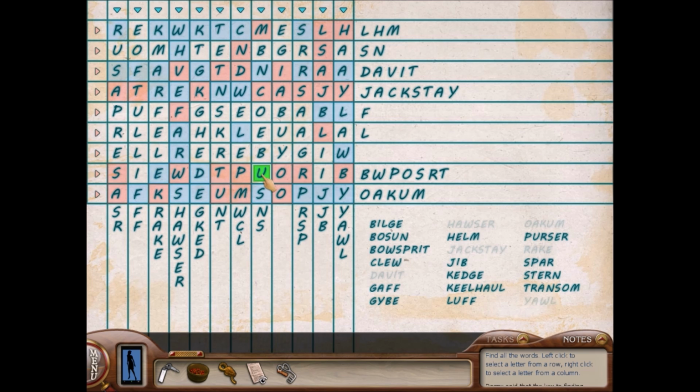So these must be up and down letters. Rake. Ooh, rake, guys. We already finished this word. That's one of the words, rake. Okay, so that column's all finished. And this has two F's in it, so that's either gaff or luff. It can't be luff because there's no L in that one, so it must be gaff. Meaning this must be luff because it has two F's in it, so it's one of these L's.